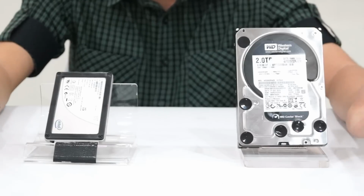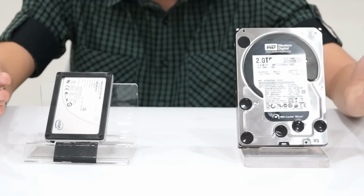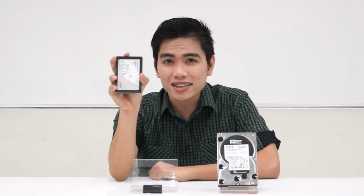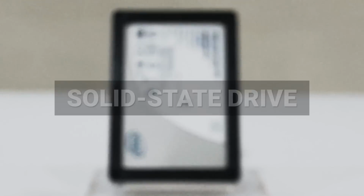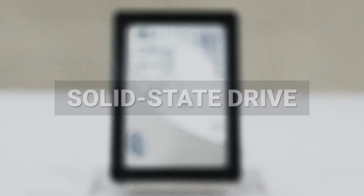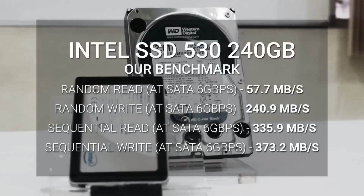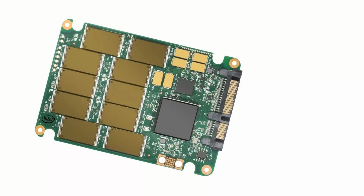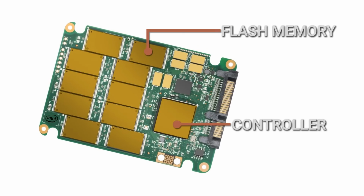SSD and HDD. As of now, these two are your choices for storage devices. But some of you might be asking, what is an SSD? An SSD, short for solid state drive, is the latest in computer storage technology. Smaller and more compact than your HDD, an SSD contains no moving parts, no disks that spin inside it. It only contains a flash memory, a controller, and a buffer.